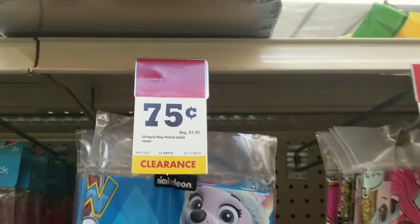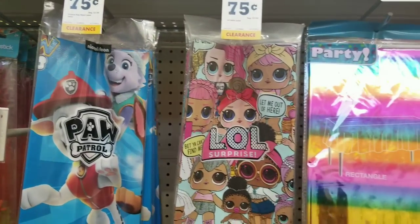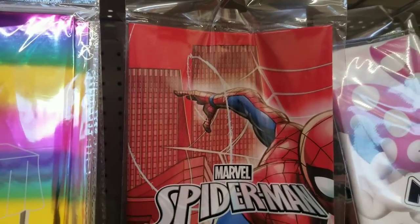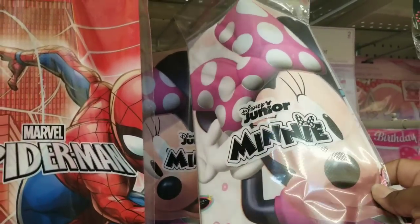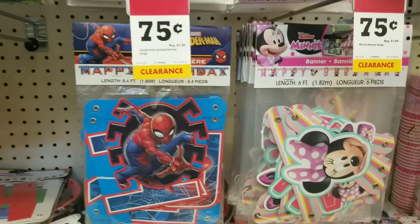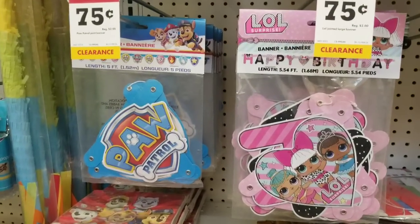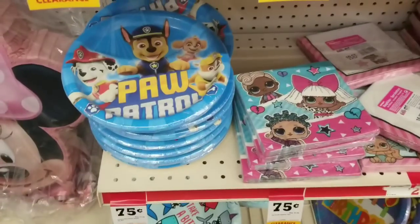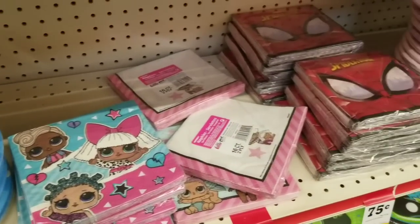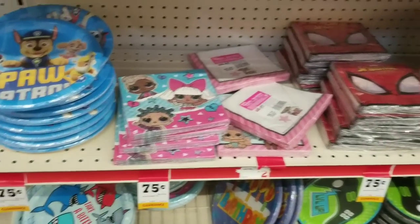And if you like the licensed character party items, they had those on clearance for 75 cents, like Paw Patrol, LOL Girls, Spider-Man, and Mickey Mouse. Any kind of theme that you're looking for party wear, be sure to check out your Family Dollar this week, because I saw these tags just go up. So that means you may still be able to get your hands on some of these party banners, plates, tablecloths, napkins, and anything else that is licensed in the party section. Definitely a good deal for 75 cents.